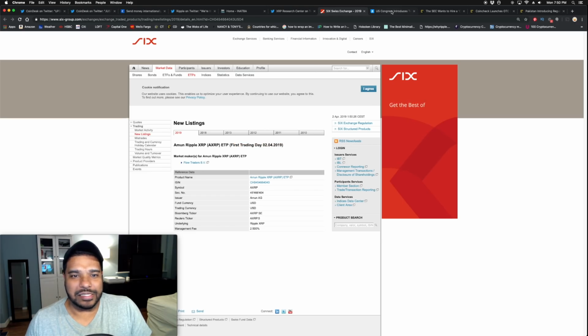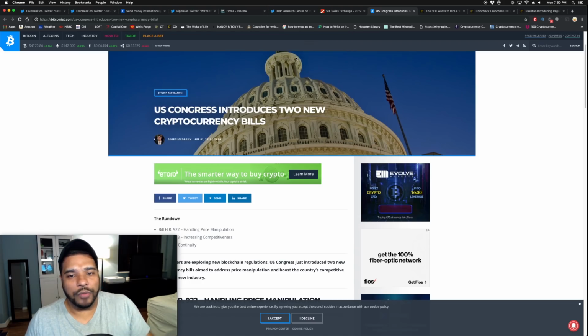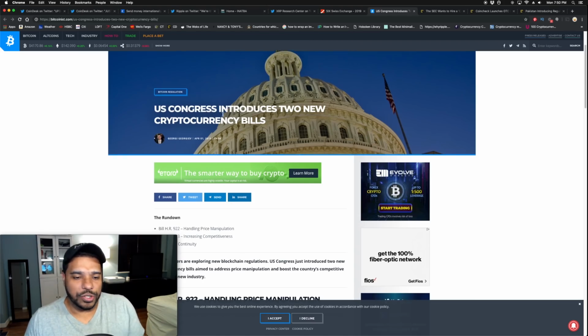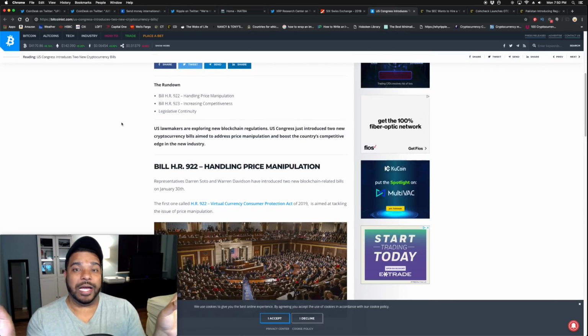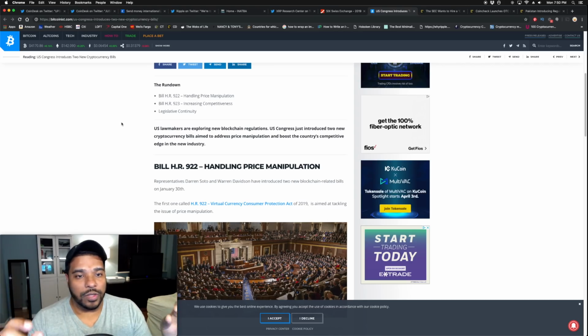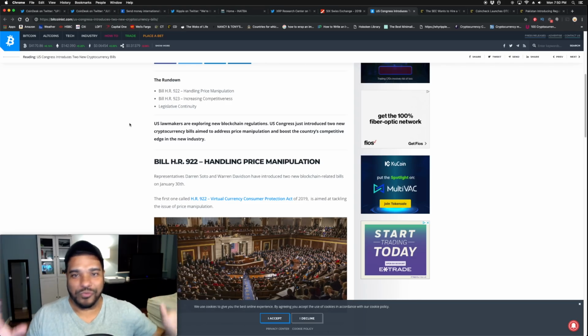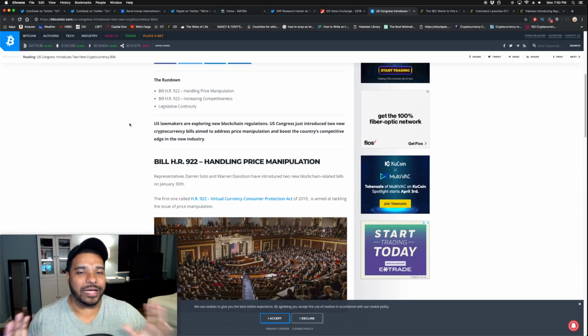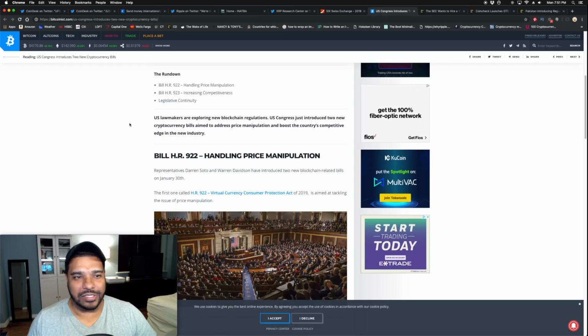So amazing stuff. Moving ahead, we got an article here confirming 2 other cryptocurrency bills that were introduced by Warren Davidson and Darren Soto, the guys behind the Token Taxonomy Act, which is going to be reintroduced this week. So not only is the Token Taxonomy Act going to be reintroduced, but you have these other bills in play. And this is great. We have government reviewing crypto laws to help bring clarity and regulation to the market. And man, I believe if the Token Taxonomy Act gets passed, it's going to open the floodgates, guys. It's going to be big.